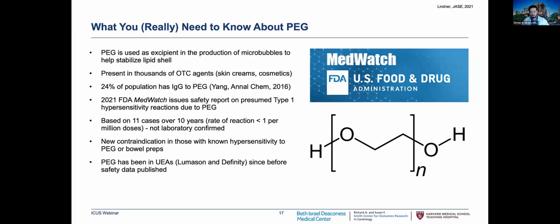Back in 2021, there was a little thing called the COVID pandemic going on. When the FDA was looking at various contributions to some of the anaphylaxis events they were seeing from the COVID vaccine, the FDA MedWatch group identified that there potentially was PEG in some of these agents, and so issued a report on presumed type 1 hypersensitivity reactions. This was based ultimately on 11 cases over the course of 10 years, with a rate of reaction being less than 1 per million doses, and none of these were laboratory confirmed. But it potentially explains some of the anaphylactoid reactions we may have seen beforehand.